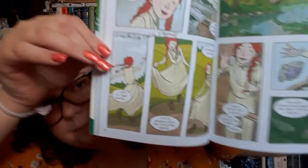It's so beautifully done. I'm trying to find some of my favourite illustrations. But Anne of Green Gables is just such an adorable character. She's so fun. She has such a wild imagination. She's a fabulous character. If you've never read Anne of Green Gables, I highly recommend that you do so. And for any fans of the book, this is a really beautiful addition to have. I really enjoyed this. So yeah, that was well worth the read.